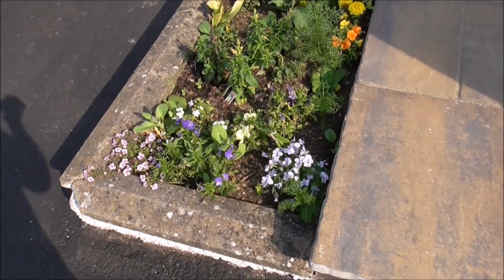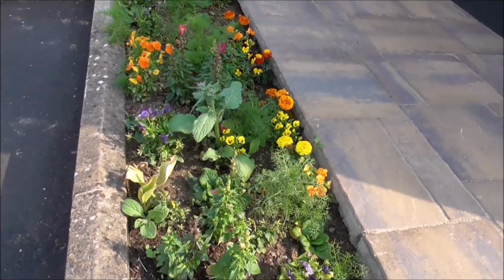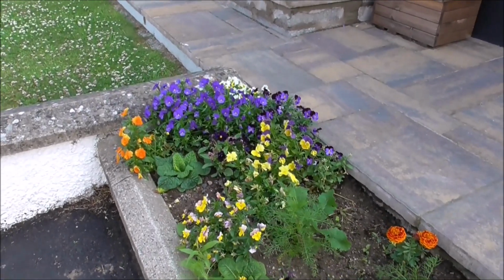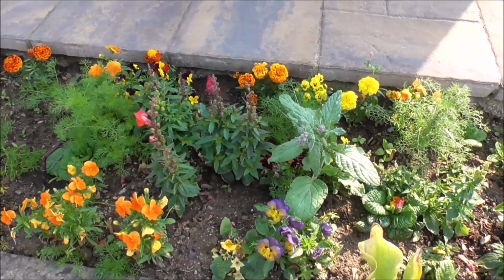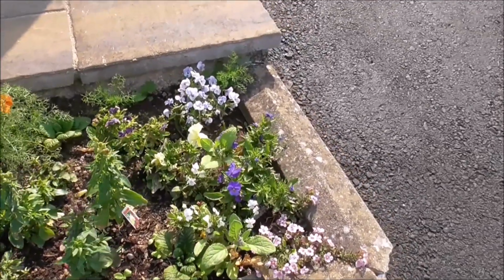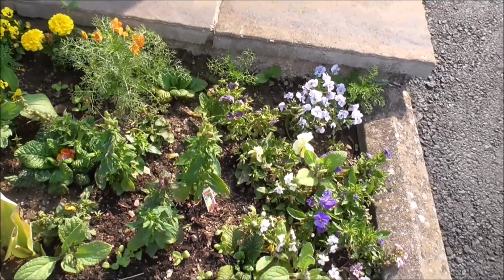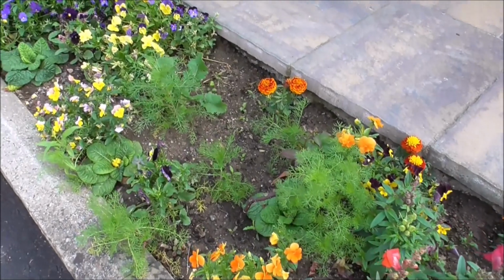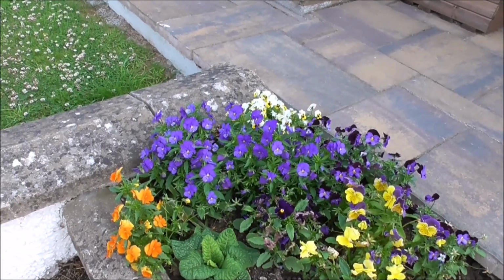Front bed here, doing good, plenty of nice colour. Plenty of pansies and one or two wildflowers mixed in, and I always keep forgetting names of things. These are anthuriums. I was looking for wallflowers, but I got the anthuriums. And this bed and all my other beds, they're all attracting all sorts of insects.